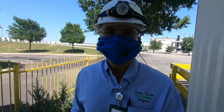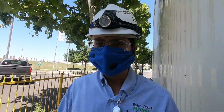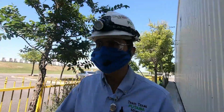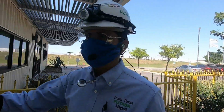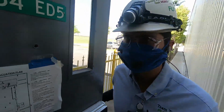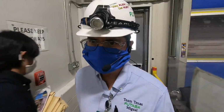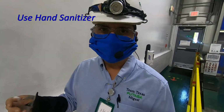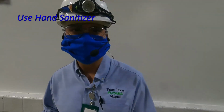So when you come on the outside of the building, you will have to use the badge, same as you use normally. You use the badge to come in, and that's going to be the first point of contact that you will have. At this moment, I'm going to show you what we are requesting of all the team members. So you're going to use the badge, and you're going to grab the handle. That's the first thing that you're going to grab when you come in. The first thing that we are asking is, after you come in the door, the first thing that you do is sanitize yourself. So that's the request that we're making of all the team members. After you come in, you sanitize.